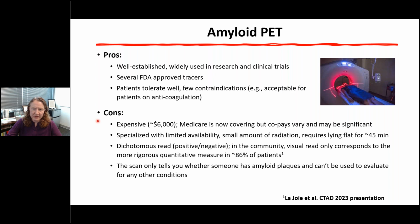However, we have rarely performed amyloid PET scans in clinical practice outside of trials because they are expensive. They cost about $6,000 at our center, and they had not been reimbursed by insurance until just recently. Medicare is now covering the costs of amyloid PET scans, but there are co-pays, and we are often uncertain about the out-of-pocket costs for individual patients. So that's really reduced our interest in ordering these.